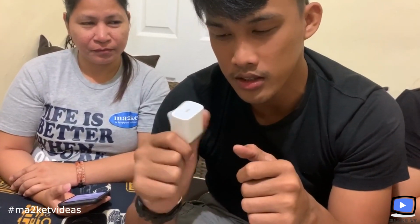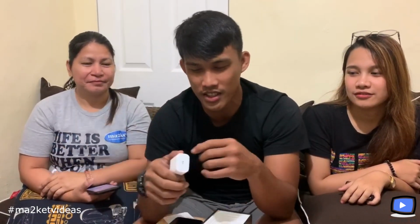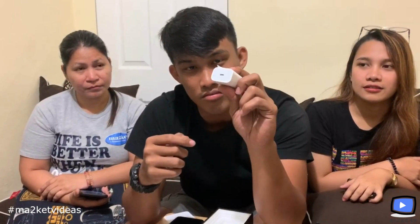Let's proceed to, what do you call this? Adapter? Yeah, adapter. So, they say this adapter charges very fast. Normally, with a normal charger, it will take like 1 to 2 hours. Here, it will take forever to love you. I think 30 minutes is what the officer at Globe said. Correct me if I'm wrong, guys. Just tell me in the comments. And it actually has a different port socket now, similar to the Type-C.